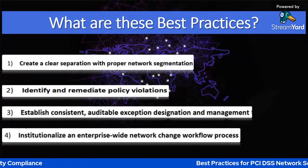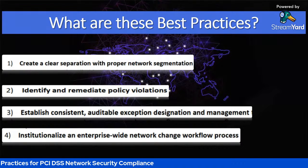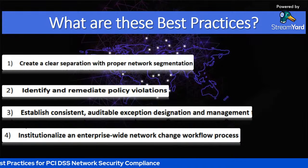Fourth best practice, you want to institutionalize an enterprise-wide network change workflow process that meets PCI DSS requirements. Your company should automate change processes and execute them through automation to ensure consistency in steps and completion.